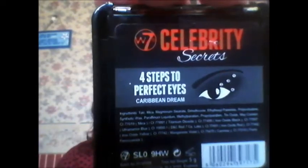Oh no, I'll show you the eyeshadow palettes. So the eyeshadow palettes I picked up are this one, and they're the W7 Celebrity Secrets. Quite nice, and it just says 4 steps to perfect eyes, and this is in Caribbean Dream. And I'll just show you what they look like. So you've got your normal sort of creamy highlight. Then you've got your lid colour, which is really pretty. Then you've got like a creasy colour. And then, yeah, sort of, what am I thinking of? What's the fourth one? I don't know, under eye, I suppose. And that's what they look like there. There's a cream. You can't really see the creamy colour one, but that's there.